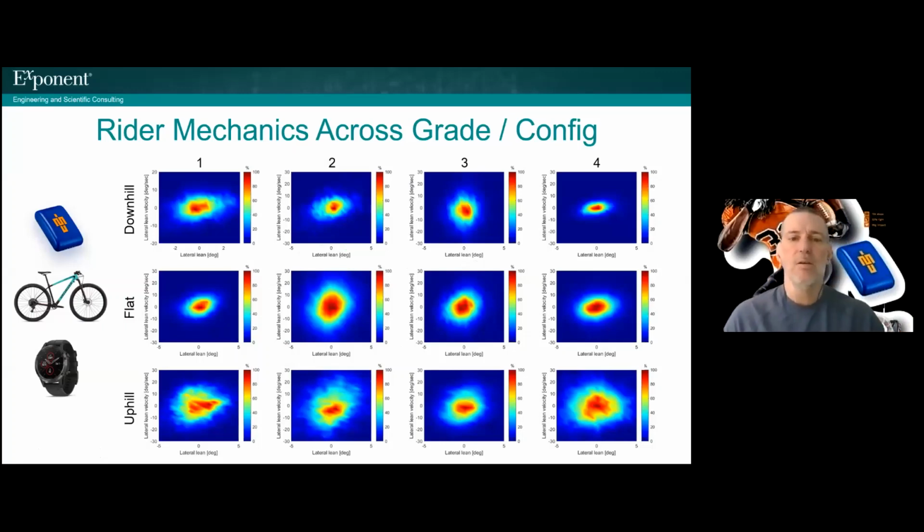Here we have a certain bike and we have different bike configurations. We have 4 different bike configurations, and we have 3 different riding considerations: uphill, downhill, and flat. By integrating some of these sensors together, and we use iMeasureU as one of the sensors here, if you look at, for example, lateral lean and lateral lean velocity across these different considerations, you can see some pretty different heat maps, for want of a better word, so relationships between these particular metrics based on the 4 different bike configurations, whether we're going downhill, uphill, or flat.